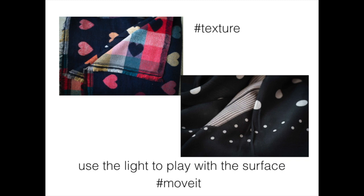Move around. Don't move everything when you've set it up. Just bend your knees a little, lift the camera, lower the camera, tilt the camera, and just see if it makes any difference to how the light's falling on its surface. You may well find a really dramatic difference in shades if you just move 2 or 3 centimetres one way or the other. Trust me, have a play, maybe even look now while you're watching this video at the fabric in front of you. Just see how the light changes if you just literally tilt the camera very slightly.